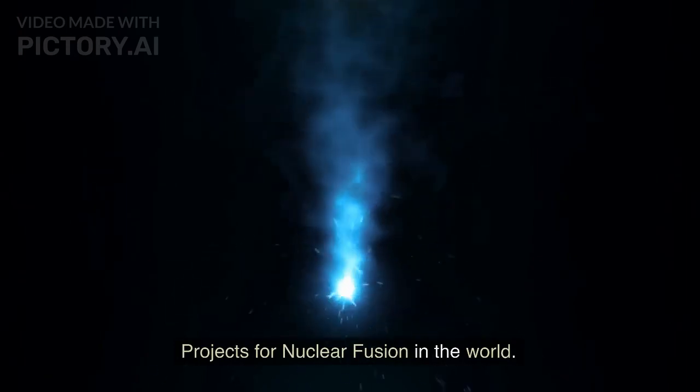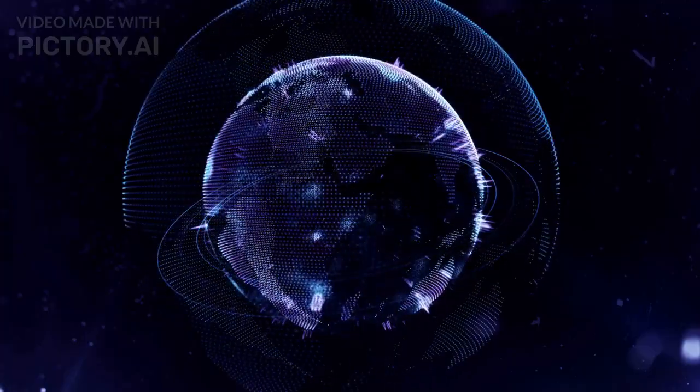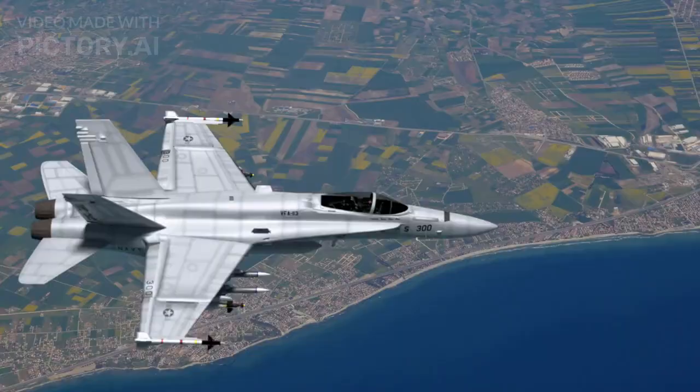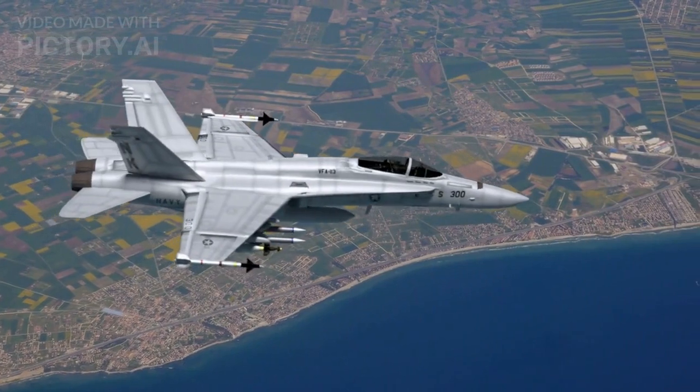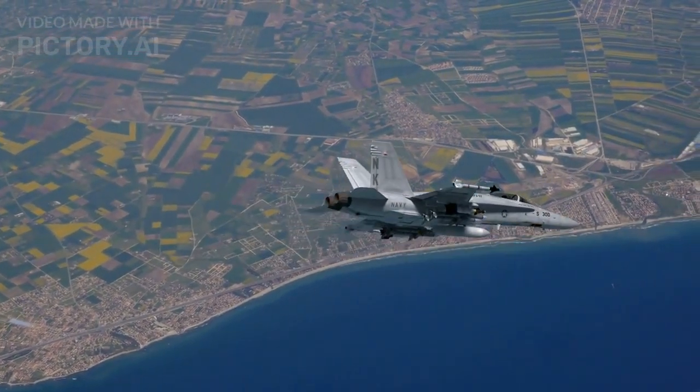Projects for nuclear fusion in the world. 1. Joint European Torus. There are several projects around the world that are trying to achieve fusion energy. One of them is JET, or Joint European Torus, located in the UK. It is a predecessor to the ITER project.